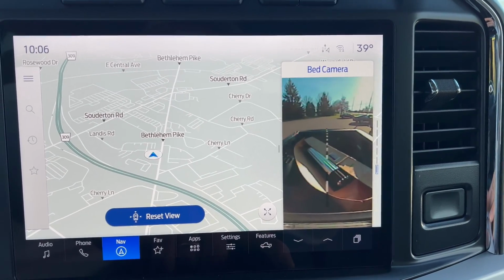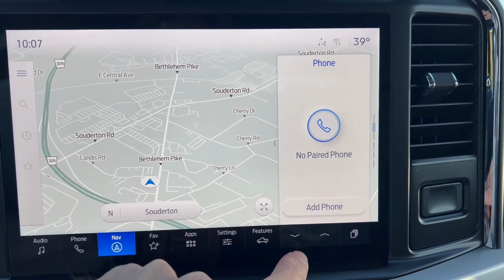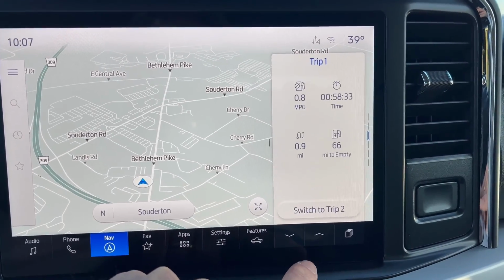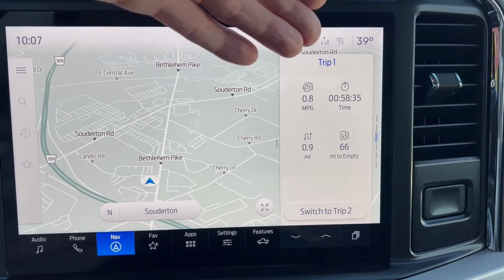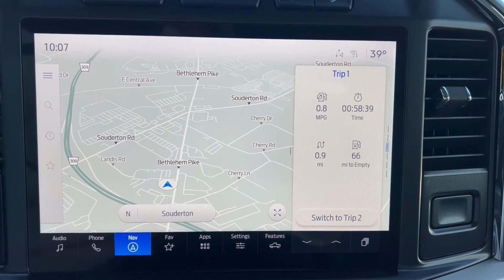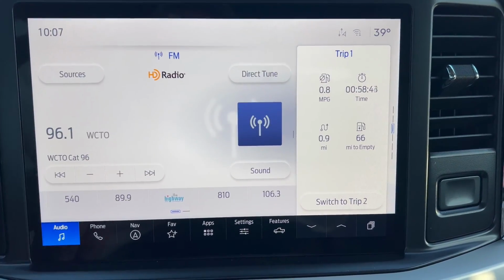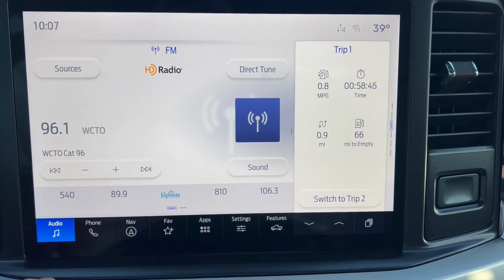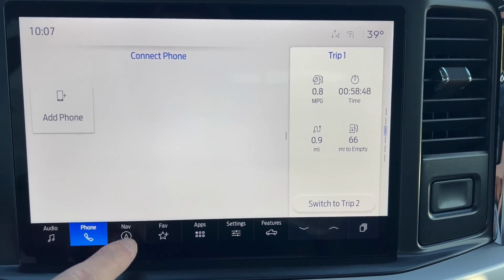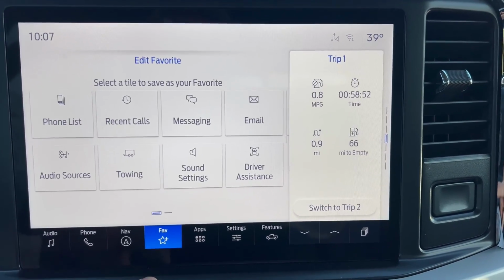Now we're looking inside the bed. So really cool stuff. You got your radio stations, you got your phone that pairs, and then you got your trip. So you get some nice information on this pop-up window, which I kind of like quite a bit. And then down below, you got your audio. We can dial in your station, Sirius XM and HD radio. You can pair your phone, you can go to your nav, you can set up your favorites, however you want this favorites button to look.